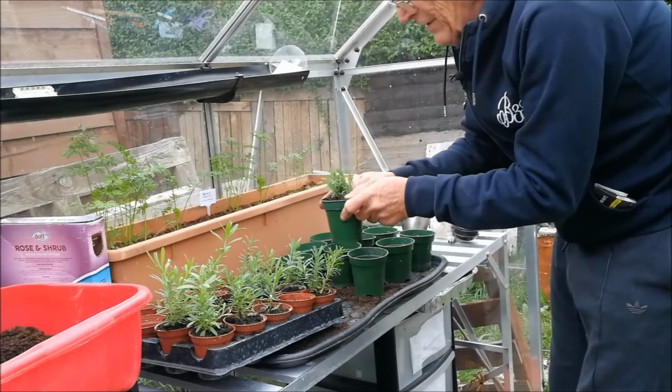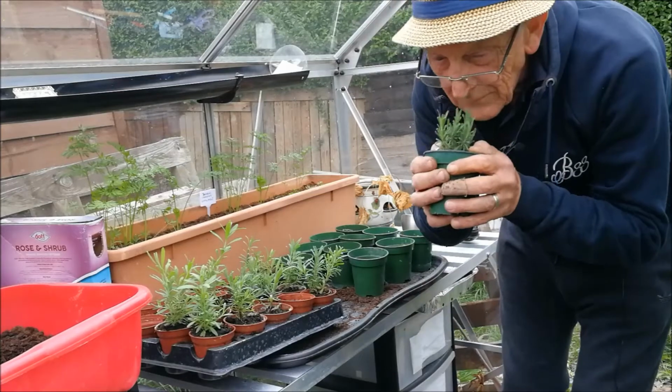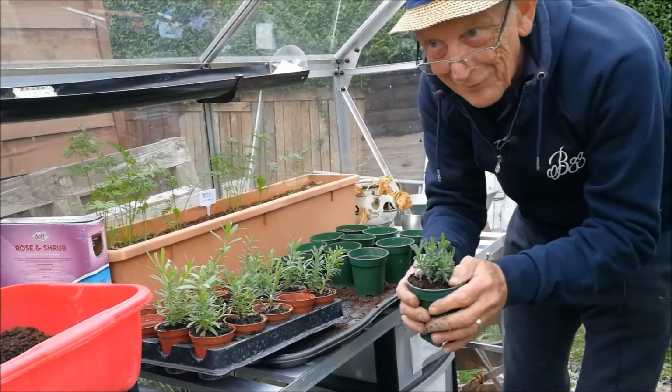And then these will be ready to grow on for next year, and I'm sure they're going to be absolutely wonderful.